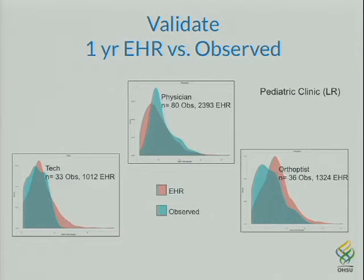But remember, for our simulation models, we really want a large amount of data. We want the data to represent the large variability that occurs naturally in a clinic over time. So we wanted to look at a year's worth of EHR data and see how it compares to what we observed. Are we in the same ballpark?